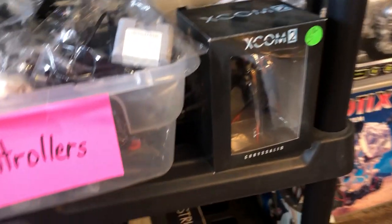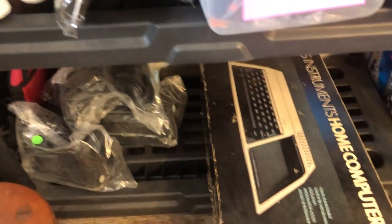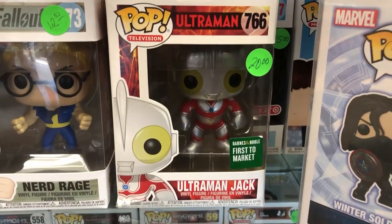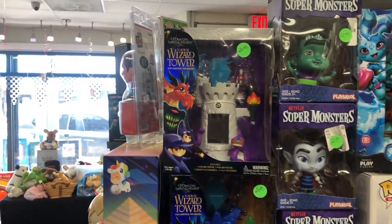Wow. We were talking about how toys to us that aren't that old are now considered vintage. I'm wondering how long until the PS3 is considered a vintage game. Yeah. Well, that right there, that Texas Instruments TI-99, that was our first computer. That was the first thing we had that could play games in our house.